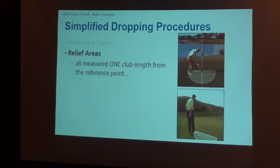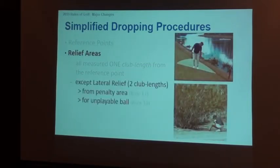How about measuring our relief area? So there's a bunch of different things that are going to tell us what our reference point is. Our relief areas are always going to be 1 club length except for 2 times. So this is really, for the most part, pretty simplified. It's always going to be a 1 club length relief area, except if you hit it into a red penalty area, one of your options is 2 club lengths. Or the one option under unplayable ball is to do 2 club lengths from where the original ball is. Those are the only 2 times you're going to have 2 club length relief areas. Everything else is going to be 1 club length.